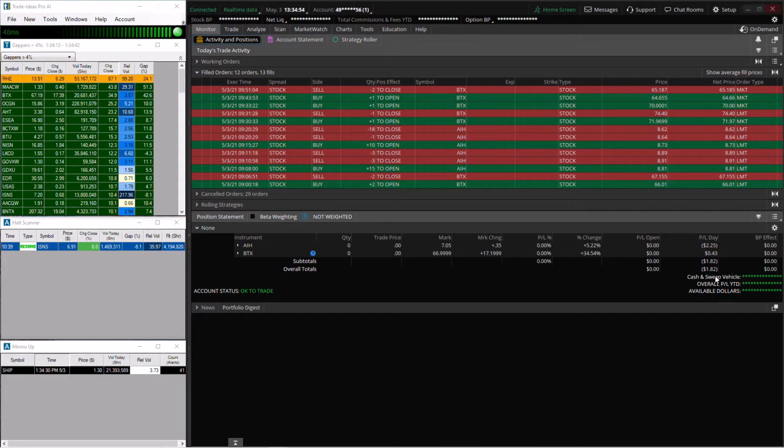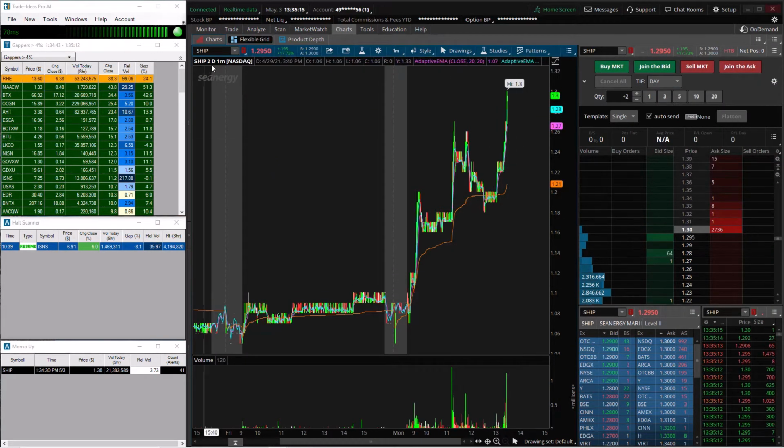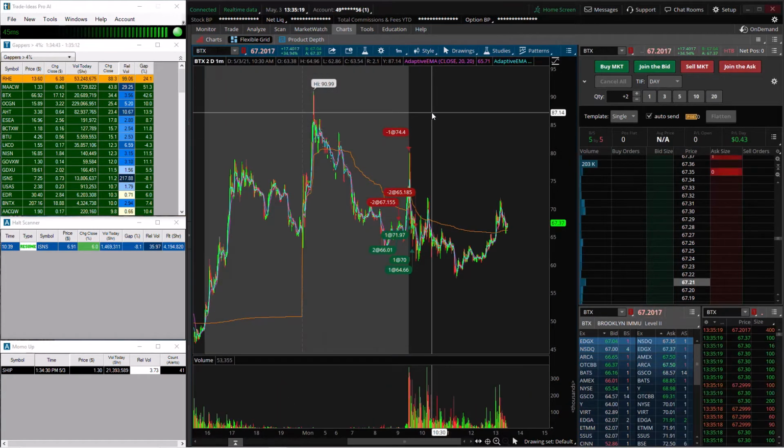I'm a really tiny red day, $1.82. On BTX, I was up at one point over $7, which is I guess a small red day for the account size now, but I gave it all back, and I'll show you why. And on AIH, I don't remember the trade, but I'll show you that. I think it was one trade on them. So BTX, I'm sure you guys all know of them. They went from like 14 to 90.